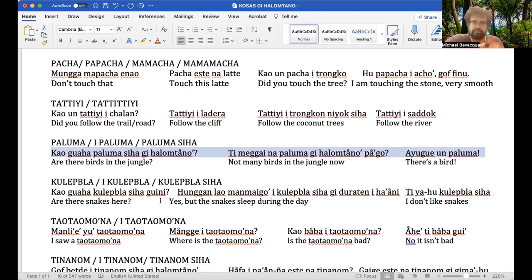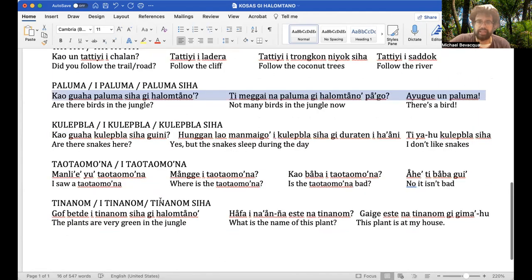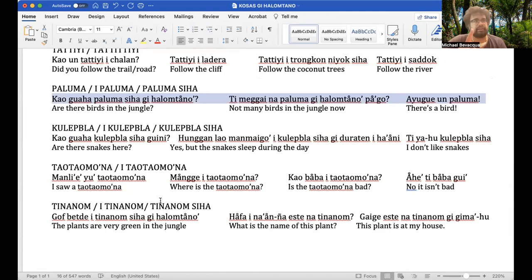Edzigi un paluma. Again. Get used to that. That's an important word. Etsugi. There it is. Etsugi paluma. Etsugi spaceship.